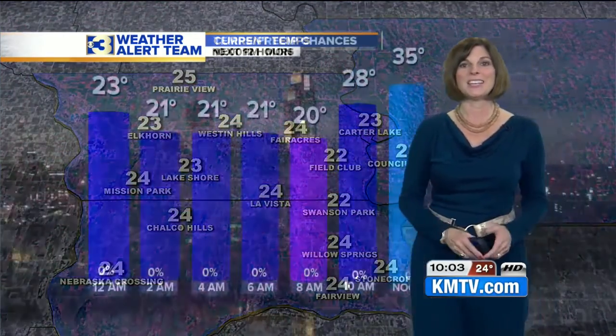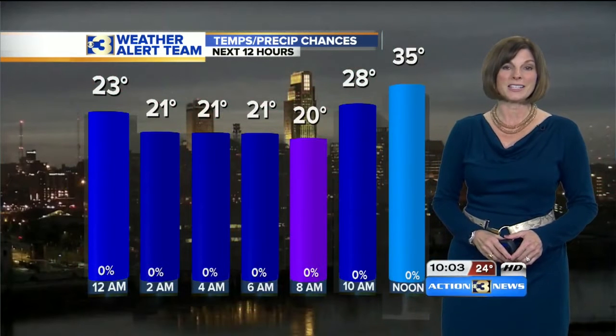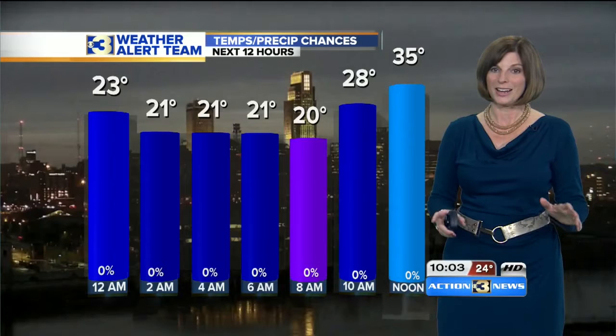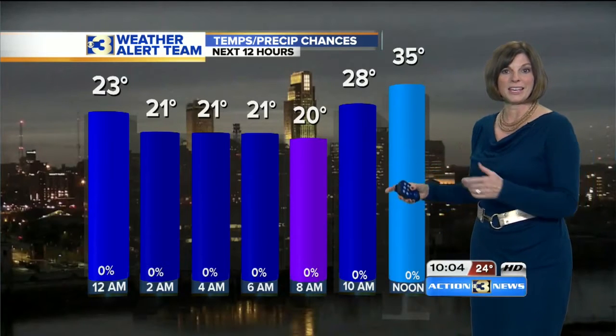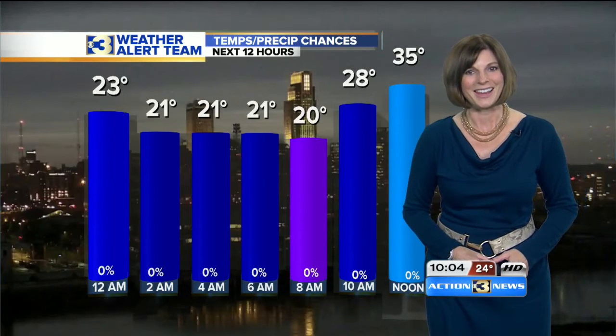What can you expect in the morning? Looks like overcast skies, lighter winds, but we're expecting temperatures to slip down to about 20 degrees around 8 a.m. So as you head out to work and school, still a chilly start to the day, but temperatures start warming back up again. How long this warming trend will last and what's in store for Christmas Day coming up. All right, thank you, Jennifer. We'll see in a few minutes.